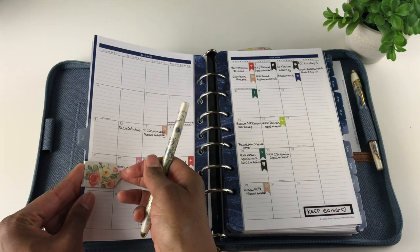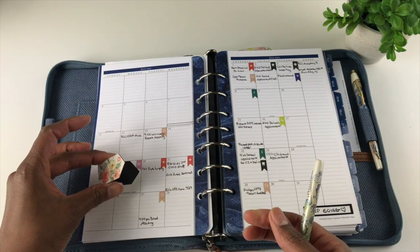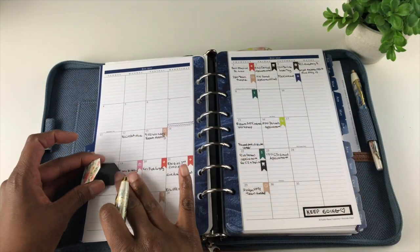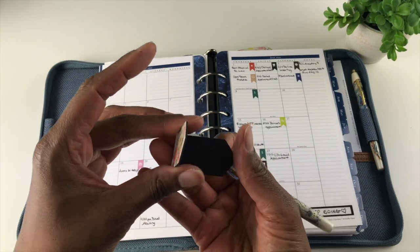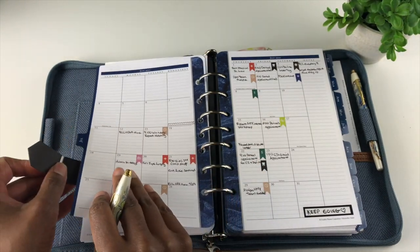Here is a magnetic page clip. And I use these to point to the week I'm on. So when I open up this page, I'm not trying to figure out what day I'm on. I at least know that I'm on this week because this is where my magnetic clip is. And the magnetic clip is really strong. Do you hear that snap? So these are really good quality magnetic clips.